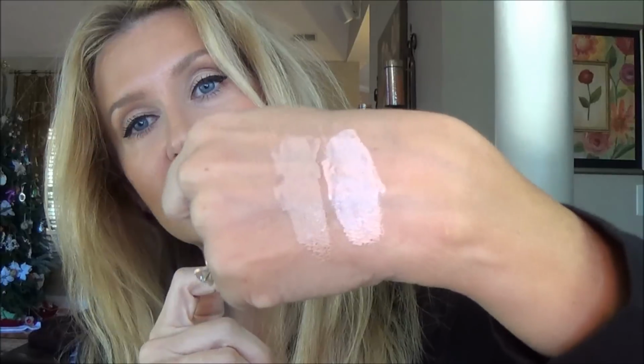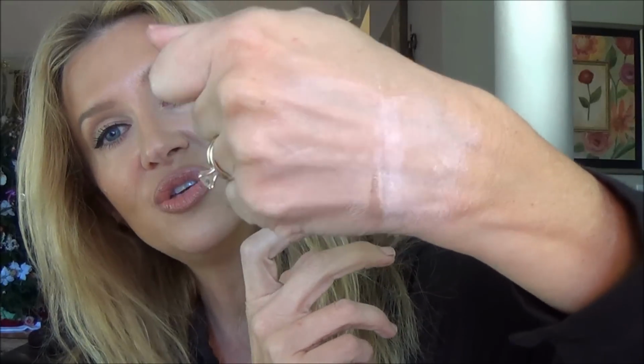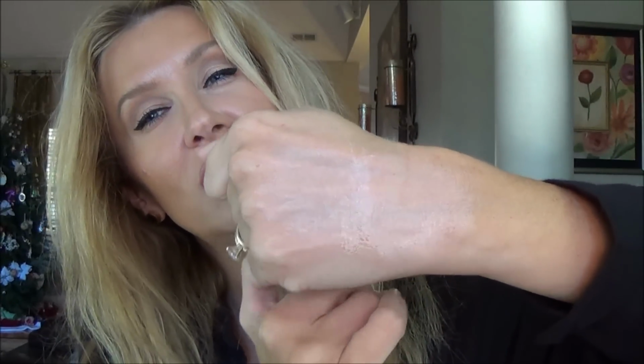Now the lighter one is more of a pink undertone, but when you blend it in, I'm going to go ahead and kind of rub these in a little bit like that. Both of them blend in very well. And what the pink one or the lighter one does, to me, it just is a brightening effect, especially worn under other makeups. I'm trying to keep my blending fingers separate here, so I don't mix them up. So you can see that's the neutral blended in, and then that is the classic.